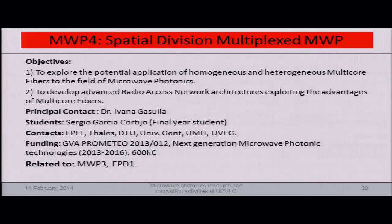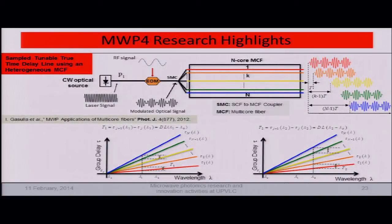And recently we have started to work on another subject which we think is called to have an important impact in microwave photonics, that is the incorporation of spatial division multiplexing. We always try to use technology that is commercially available for digital communications, and exploit its features in radio over fiber and microwave photonics. In this case, we want to exploit the advantages that both heterogeneous and homogeneous multicore fibers can bring to this field.